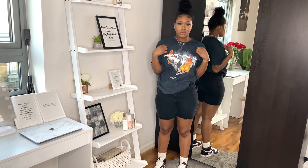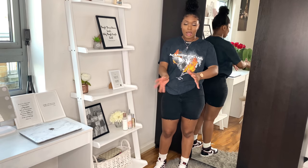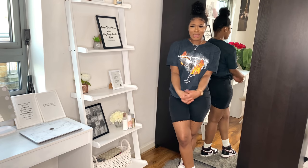I just paired it up with this boohoo man top that I bought the other day and my Jordan ones, and I think this is a look. What do you guys think?